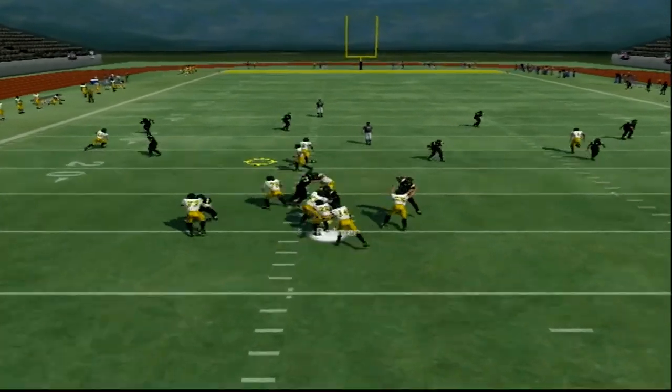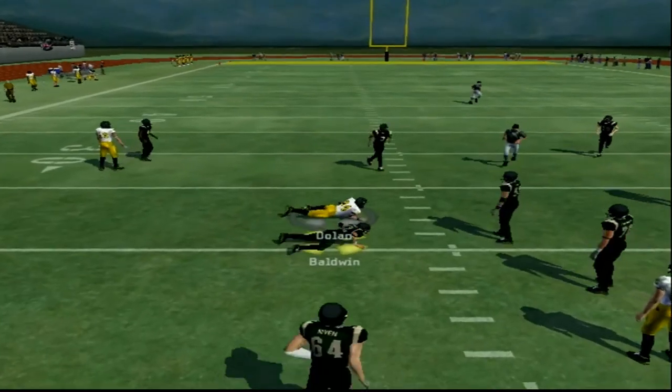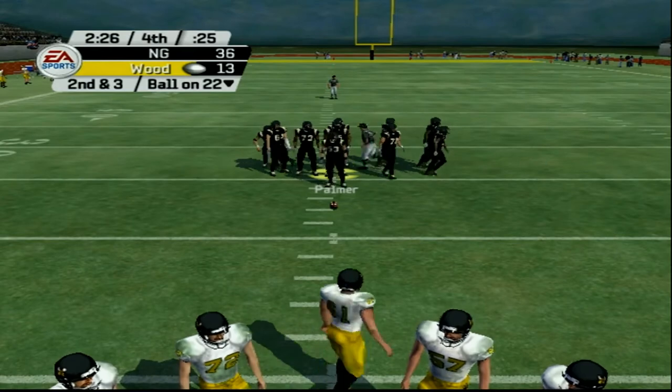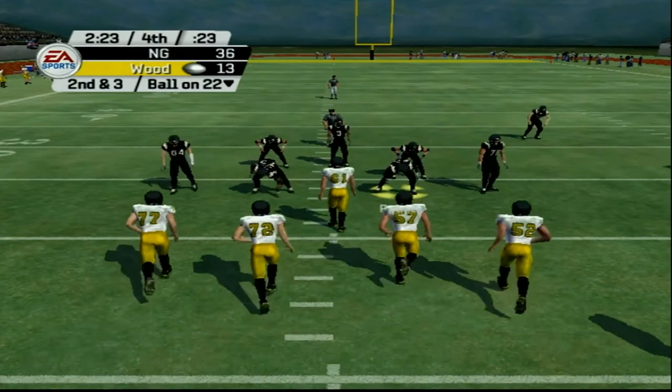Hanson, back to pass. Down the middle. Complete. Baldwin with a takedown. About a 7-yard pickup that time on the pass. Second and 3 coming up. Ball on the 22-yard line. Nickel defense.